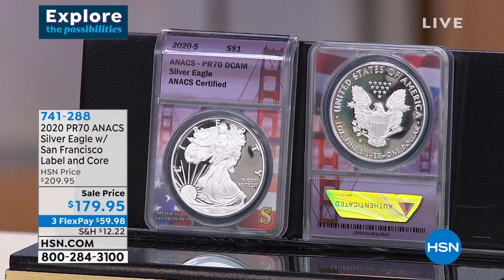I did something I shouldn't have done here. And I have these at the old price, because then in 2021, the United States Mint raises prices substantially on proof Silver Eagles. Substantially. I think they raised prices 30, 40% on proof Silver Eagles. So I got some of these at the old price. So I was finally able, this is the very last proof Silver Eagle that I can do in proof 70 condition at 179. Now, you noticed and mentioned earlier the San Francisco Bridge label that we have there.